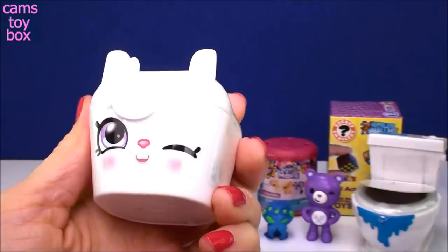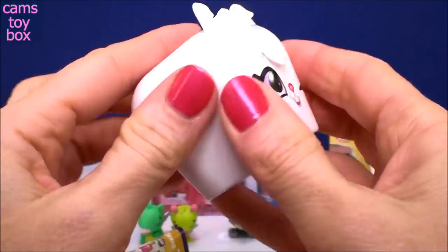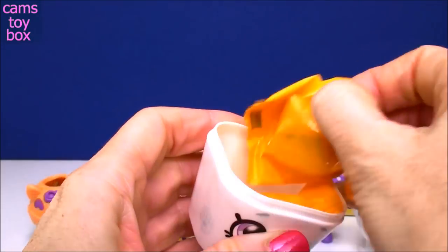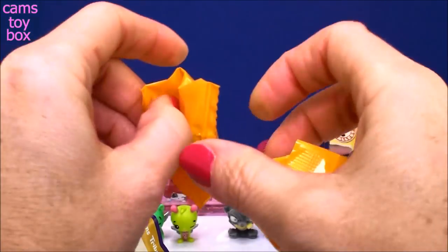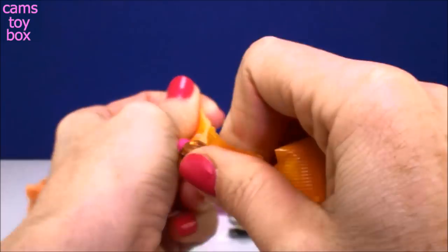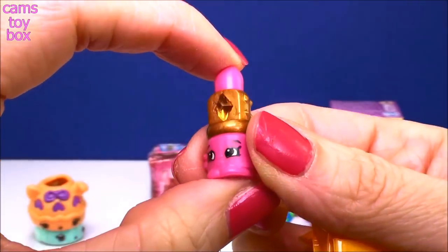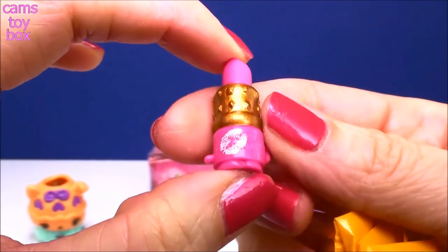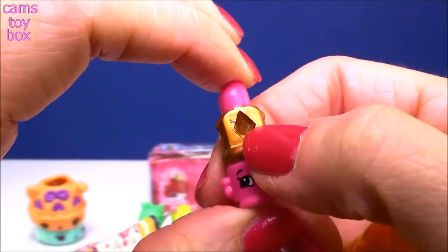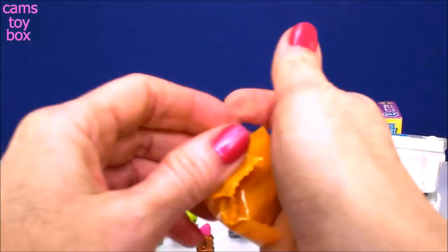So here is our pod. Aw, and it's a little bunny. And he's giving us a little wink. Got a little cottontail there on the back. So you pop open your pet pod, and inside are two blind bags. Oh, look how beautiful this is. Look at that. Oh, look at the little lipstick mark on the back, the little kiss mark. Look at that jewel. This is beautiful. Oh my gosh, I'm so excited.